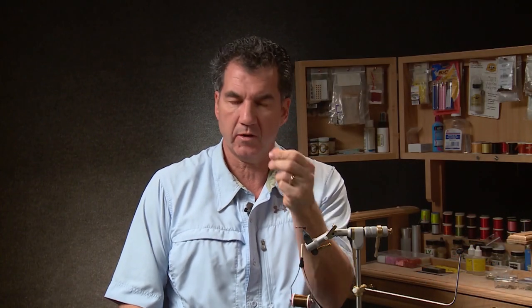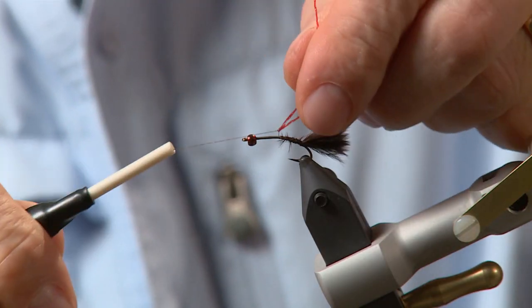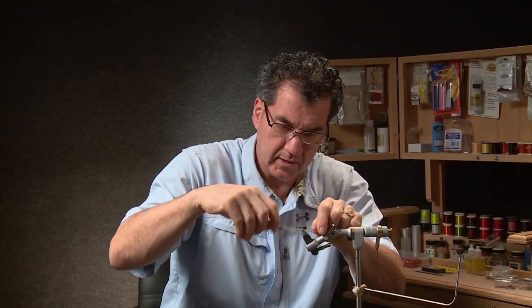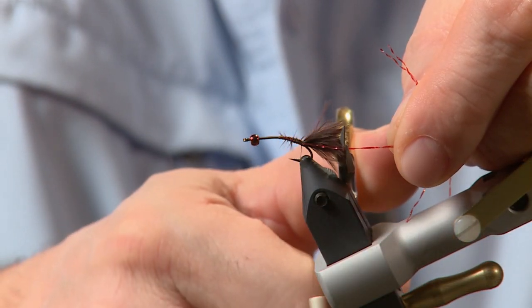Now that the tail's tied in, I've taken one strand of my red crystal flash and I've doubled it over. So I want two lengths on either side. I'm just going to pull them equally down both sides of the tail, wrap it in, and let's cut them to length. Cut them about the same length as your tail.